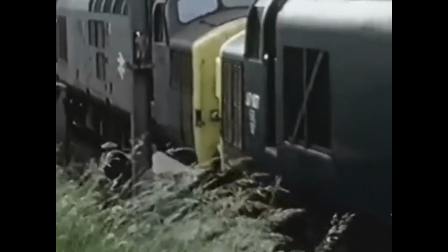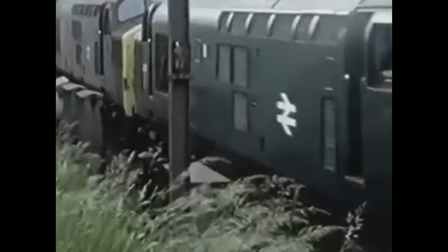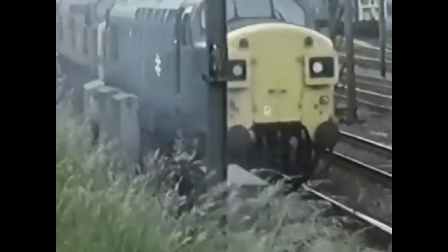In their latter years of service, the freight traffic over Woodhead was almost exclusively coal, bound for Fiddler's Ferry Power Station near Warrington.